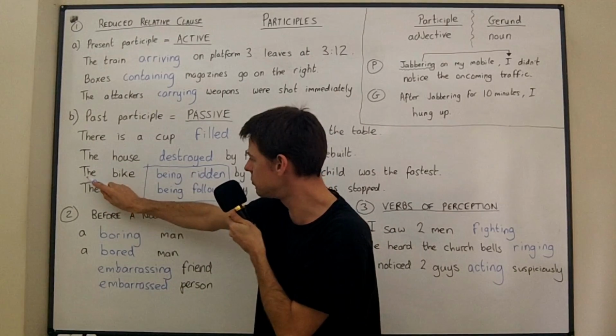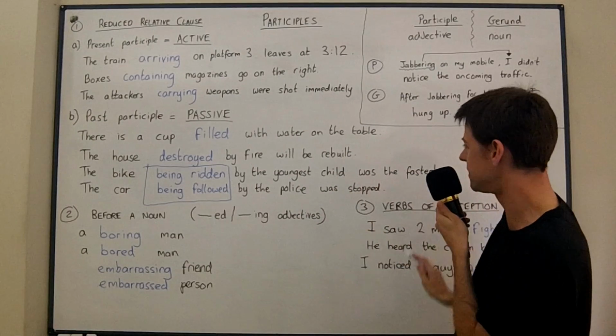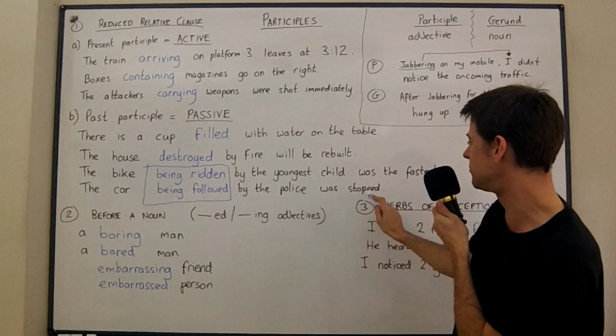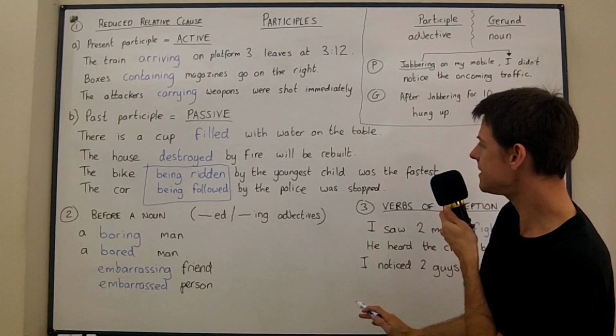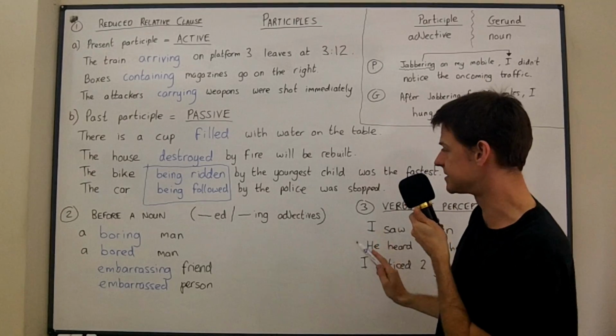It's a reduced relative clause. The bike which was being ridden by the youngest child was the fastest. Or the car which was being followed by the police car was stopped. We don't need which was. We can just say the bike being ridden or the car being followed. Okay? And we use that form which is very similar to the passive gerund.